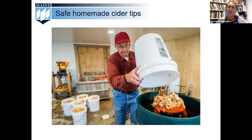Want to pass on a few of our food safety tips if you indeed are preparing to press your own cider at home. So it is important to wash the apples ahead of time with clean water to remove any debris that could be on those apples just before grinding them. And you want to make sure that the cloths and the racks that are used as part of the cider press are clean and kept off of the floor during batches.